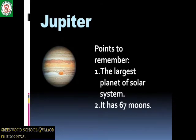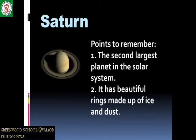The fifth planet is Jupiter. It is the largest planet of the solar system. The sixth planet is Saturn, which is the second largest planet in the solar system. It has beautiful rings around it that are made up of ice and dust.